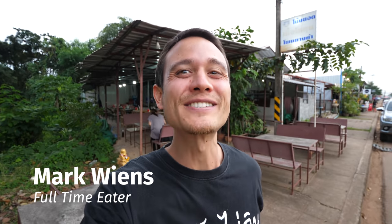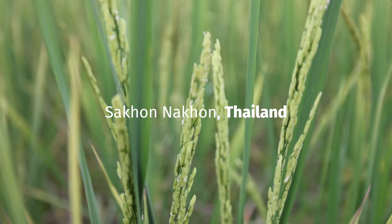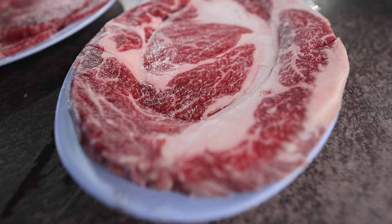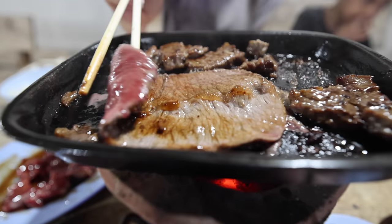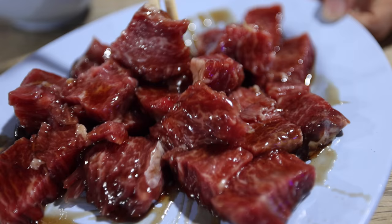It's Mark Wiens. I am in Sakhon Nakhon, which is in Isaan in the northeastern area of Thailand. It's known for, well, agriculture, but also cattle. And Sakhon Nakhon is known to have the best quality beef in all of Thailand because there's a specific cattle breed which is called Khun Ponyang Kham. The beef has an amazing marble to it, and sometimes it's known as the Kobe beef of Thailand.